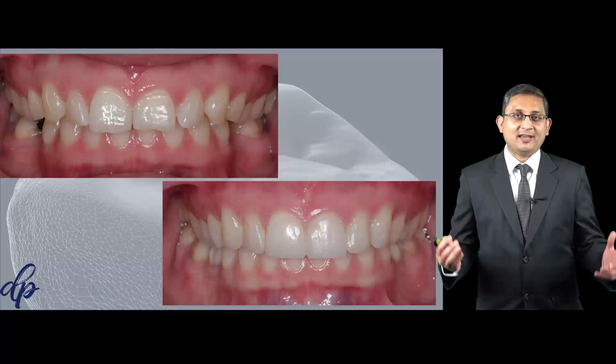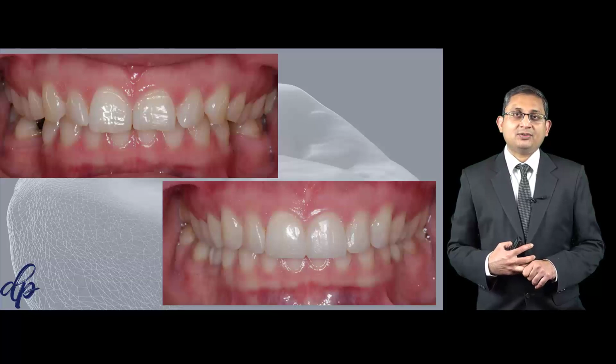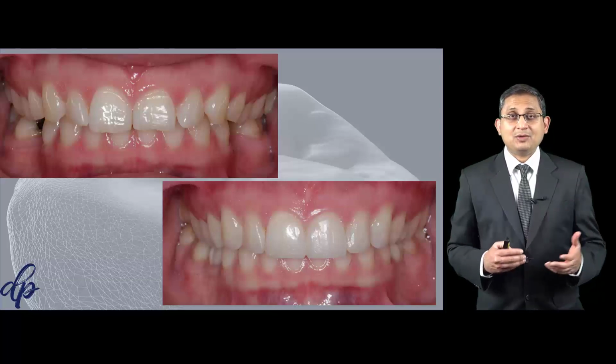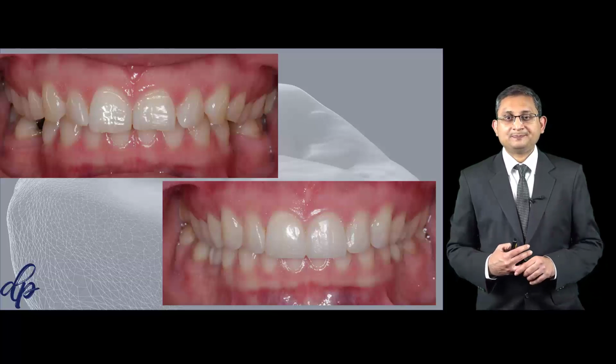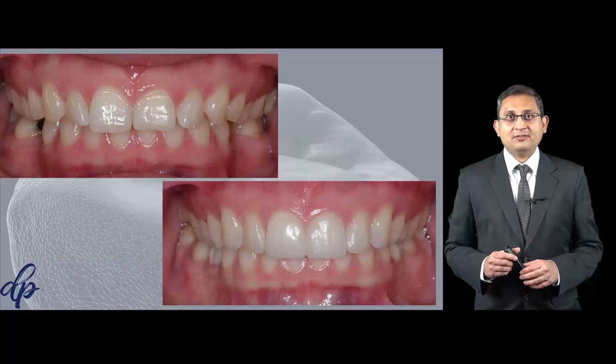You can build them up the way you like it. You can shade them, the shade and everything as well. So the patient looks at it there and then, and you can change it. If they chip or break, it's easy to repair. Arguably less invasive than porcelain veneers.